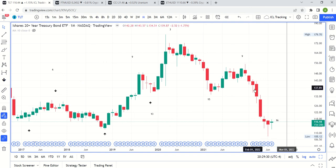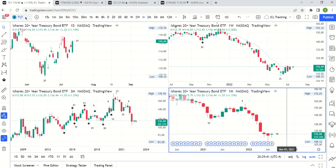I mean, this is still crazy bearish. This is your monthly chart. But you could see a world where we could trade up to maybe even like 125 before we fail lower. So there could still be a little bit more juice here.